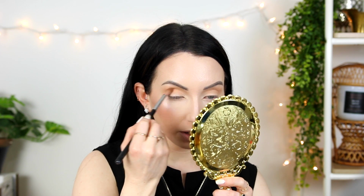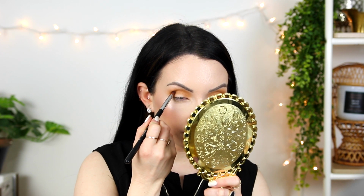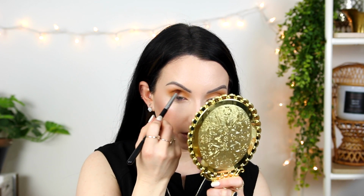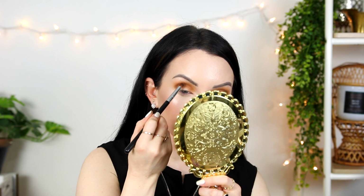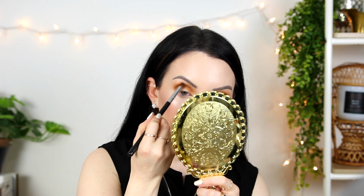Now we're going in with the other brown shade I pointed out, and I'm going to put that into the crease. I love this tone of this brown. It's one of those pretty camel-y brown tones. Next I'm going to go in with this brown shade and then this deeper one right here. So on my Sigma E34 domed brush, I'm going to take that right into the crease. And going back in with the camel brown shade on that same brush and just reapplying it right above to blend that out.